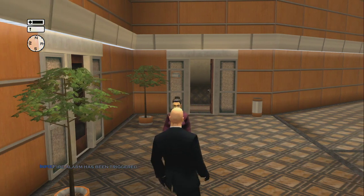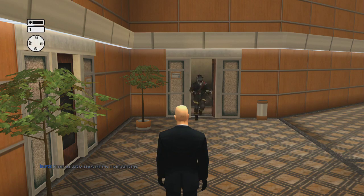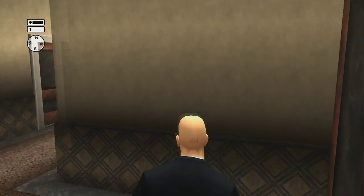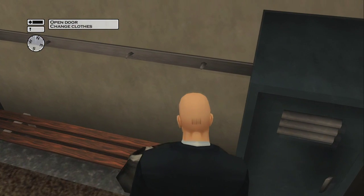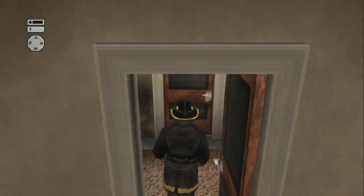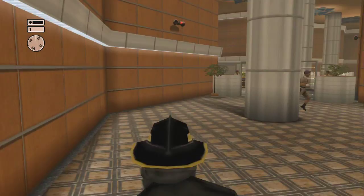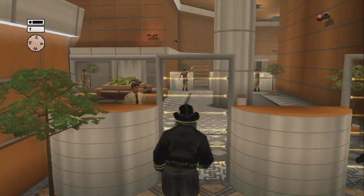And the door where the fireman just ran in, you're gonna wanna wait till 5 firemen have run out. So, 1, 2, 3, 4, 5. Okay, so clear, so we can go in. Going to the left here. And we're grabbing the fireman disguise. On the left behind me, there's also a fire axe if you wanna have it. So that's just for you people that wanna be creative. Now we are actually allowed to walk through that metal detector since we're firemen.